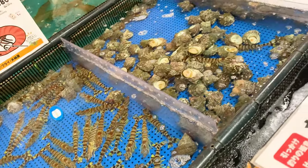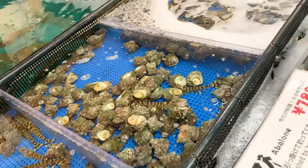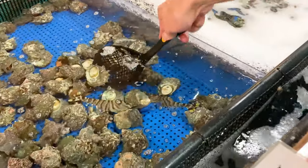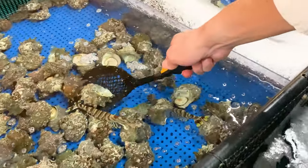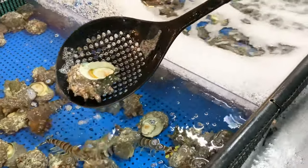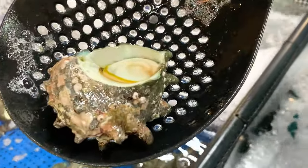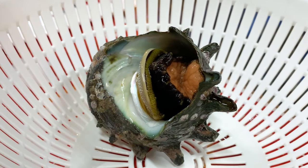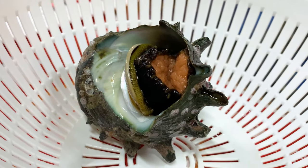Next, I'll go for a horn turbine. You scoop the horn turbine with the strainer, so even if you're not a good fisherman, like Junjiro, you have nothing to worry about. Oh, the horn turbine is alive! I had never seen a living horn turbine.